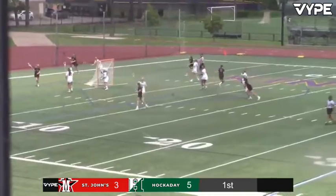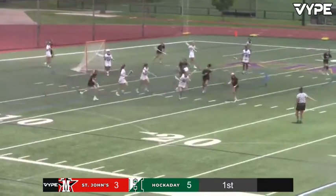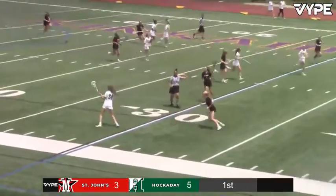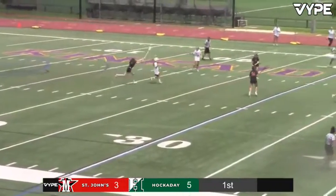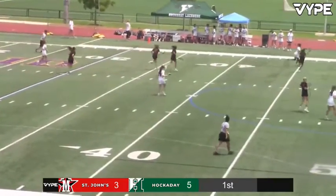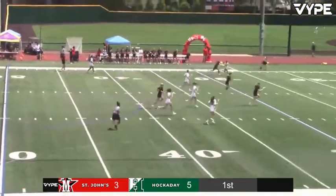Takes it back to X. Aggressive defense by Hockaday. They're definitely not. There it is. There's the steal. Hockaday ball up the bottom side of the field. Back to the goalie. Stolen by number 26, Riley DeMonte. You've got to think Molly Ford has a lot of confidence in this goalie to give her the free run to take that ball all the way up the field every chance she gets. She's done a great job other than that one mistake.